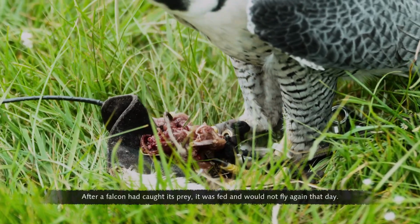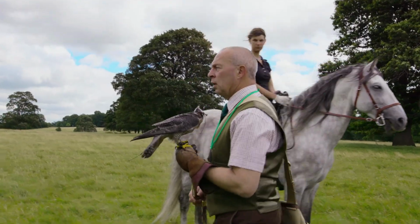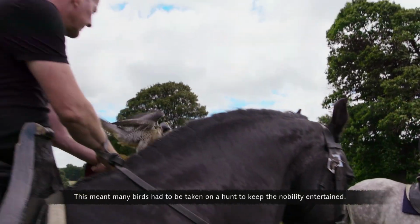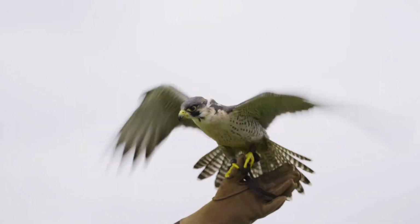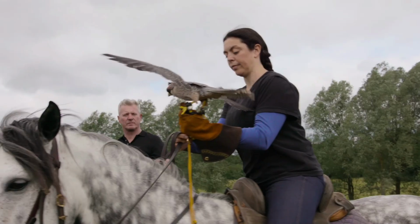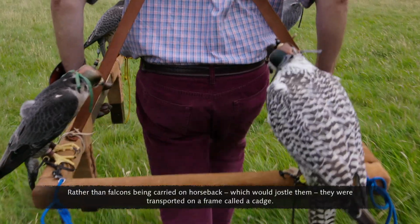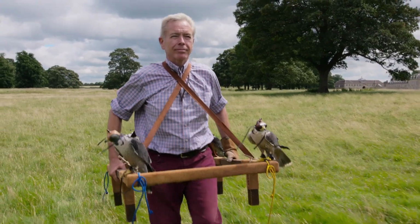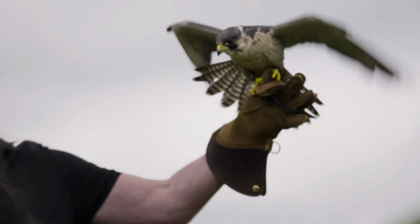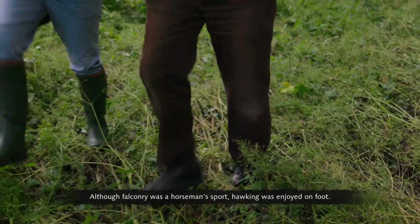After a falcon had caught its prey, it was fed and would not fly again that day. This meant many birds had to be taken on a hunt to keep the nobility entertained. Rather than falcons being carried on horseback, which would jostle them, they were transported on a frame called a cadge. Although falconry was a horseman's sport, hawking was enjoyed on foot.